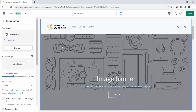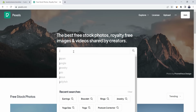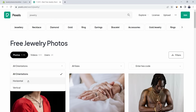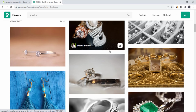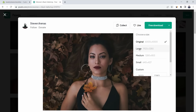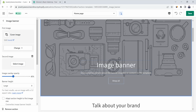In order to find a nice image, we will go to a website called pexels.com, which provides royalty-free images. Type jewelry here and hit search. Go to Filters and select Horizontal Orientation and choose one of these images that you feel communicates your brand. I'm gonna select this image. I'm gonna download it here in large size. Now I'm gonna go back to my store.